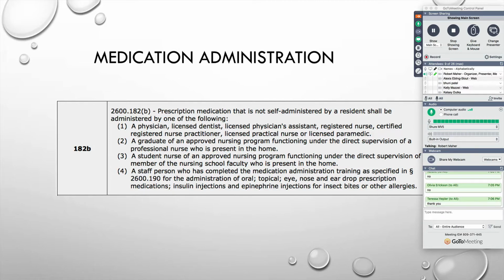So a lot of times personal care homes may have help people that are administering medications that are not a healthcare professional, but have undergone a medication administration training record. Sometimes some pharmacy companies do get certified with the state to help administer this training program, and so that might be something, depending upon what company you work for, you may be part of.